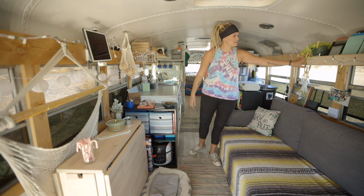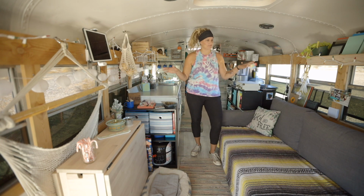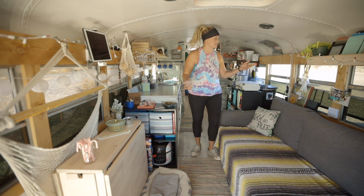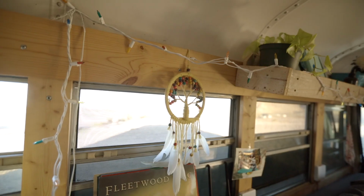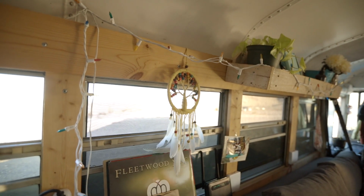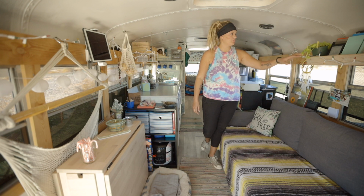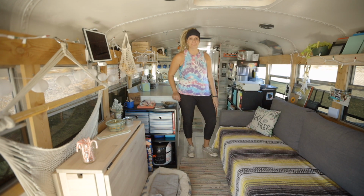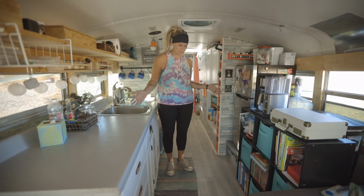And then we added this. So everything you see is decor we didn't start with. We've added it as we went. We find things like this, which is from Quartzsite, where we're at now, from last year. This is thrifted, and I just keep my books and journals up there, my Kindle, and then some plants that we've added as well.